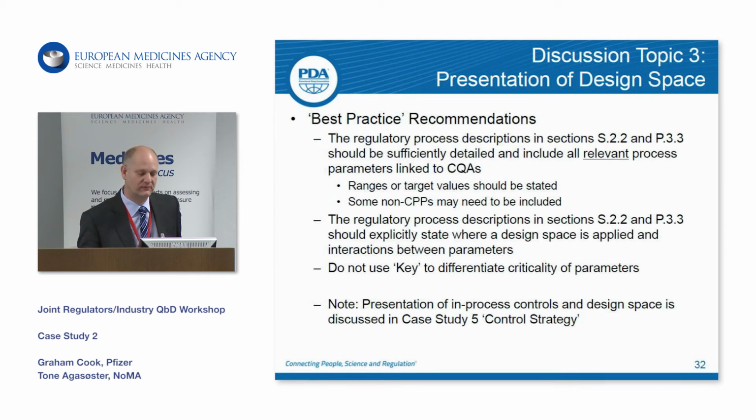It's probably also very helpful to have the descriptions in S22 and P33 explicitly state where a design space is being applied for, and also potentially the interactions, if they exist, between the parameters to be highlighted. And as we've heard from Tuna, a number of companies have used non-ICH terminology, and I think the difficulties we have with terminology means that it's a very strong message: don't use non-ICH terminology such as "key", at least in submissions. I think it's okay in development or within a company, but when it comes to submission, try to stick to the ICH terminology.